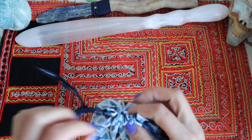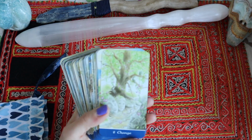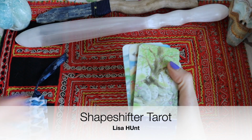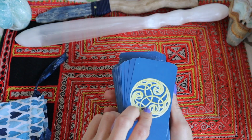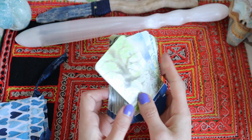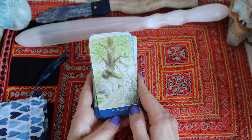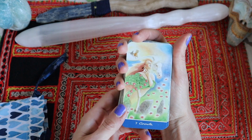And then the last one that I chose is this, what is it? It's by Lisa Hunt, Shapeshifter Tarot. Oh, that's what it is, Shapeshifter Tarot. And I trimmed mine, so there's no borders. I've had this deck forever. I bought it in Poland at some point. It comes with a big book, which I'm not particularly keen on.